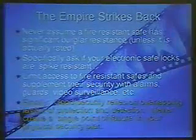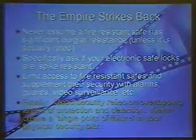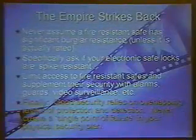Here's some tips, folks. Never assume a fire-resistant safe has any burglar resistance, unless it's actually rated for it. And there are safes that are both burglar and fire-resistant.